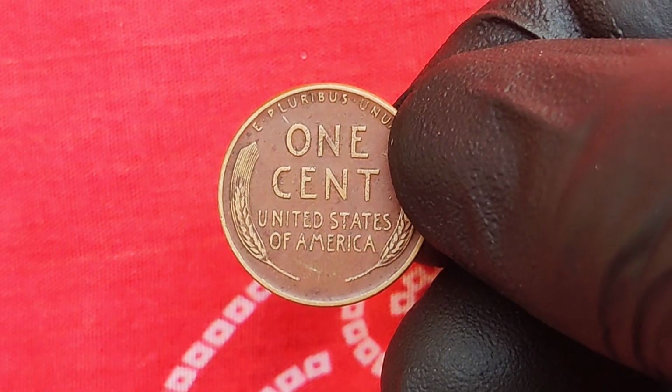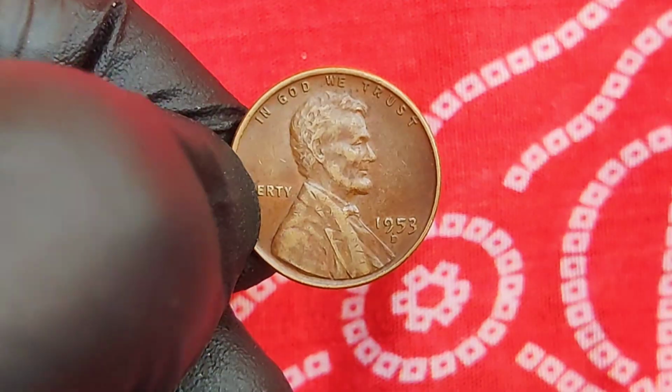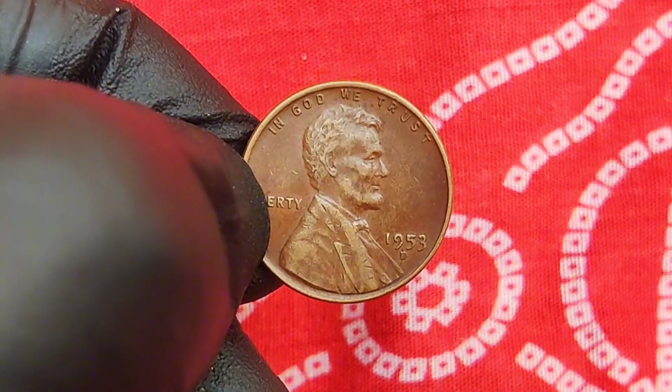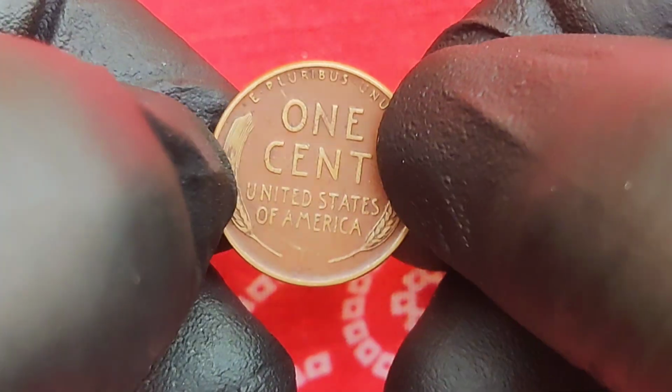Let's step back into that post-war moment. In 1953, the Lincoln Wheat Penny was already a familiar face in American life, a symbol of endurance, carrying the noble image of President Abraham Lincoln on its obverse and the graceful wheat stalks of prosperity on its reverse.